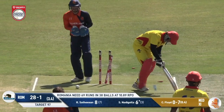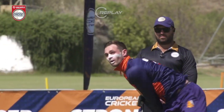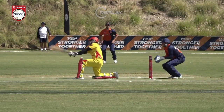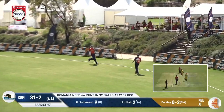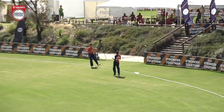Holds that one back and gets him. Well, the pressure has been building. And Nadi got there's 6 and out in this over. Clayton Floyd has his first wicket of the ECC. Smashed away by Ulla. He's got this one in the gap, so after a couple of times where he couldn't make contact, makes up for that somewhat with a boundary.